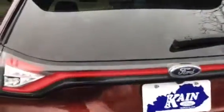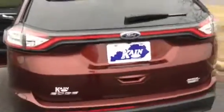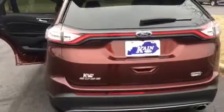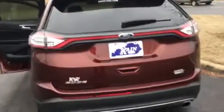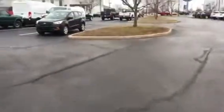I'm going to walk up, and as long as I have the smart key in my pocket, which I don't now, then the tailgate will open up. So let me try that again. I'm going back around, and I'm going to grab the smart key out of the console, and I'm going to put this back in my pocket. We'll go back around and try this again.